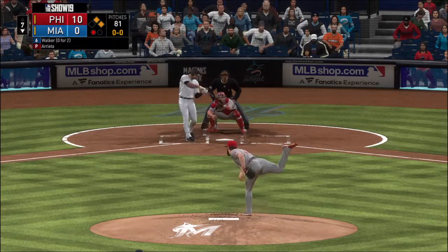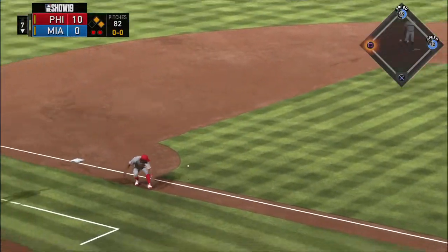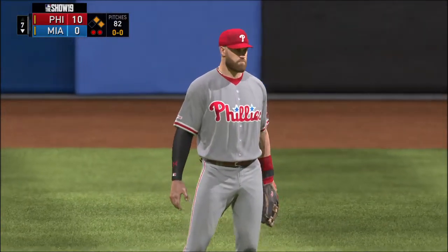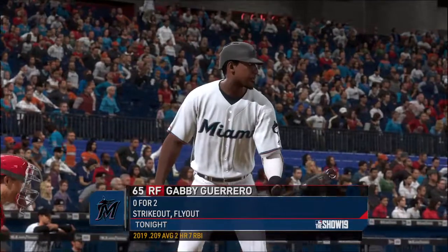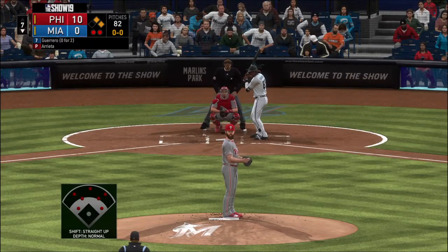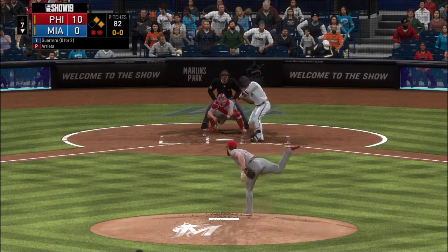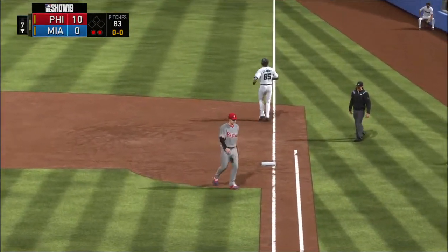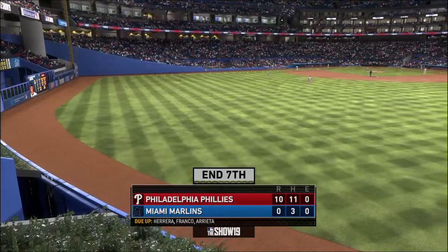Into the box now, Neil Walker. He swings and sends a bullet to right field, but he'll barely have to move out there in right as he hauls this one in for the second out. Standing in, Gabby Guerrero. No hits in 2 trips to the plate for him in the ballgame. Here comes the first pitch. Slider, and that's hit on the ground towards second. Scooped up. Throw on to first will be in time, and the Marlins can't cash in here, and that ends the inning. Marlins strand a pair. Starting to look bleak, down 10-0.